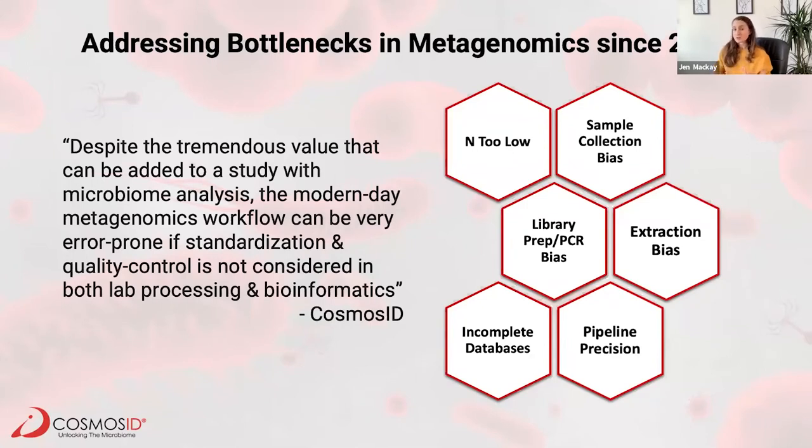To introduce CosmosID, we were founded back in 2008 by Professor Rita Colwell over in the US. Rita's a really well-known microbiologist, and she did a lot of work in biothreat detection. Rita was really excited by the prospect of using NGS data to bypass the traditional microbiology techniques. Her goal was to put together a suite of computational tools with the end goal of achieving strain level resolution from any complex sample. So we started with the analysis portion of the workflow.